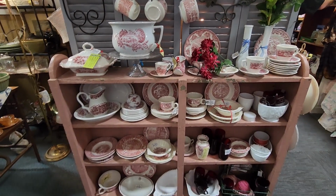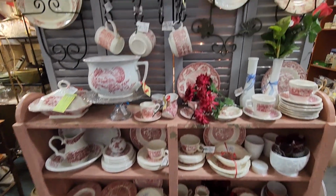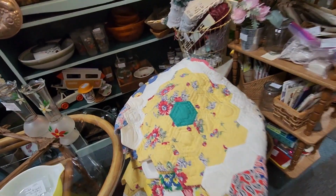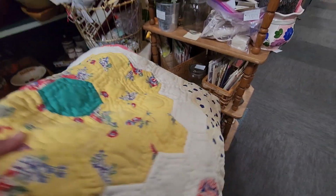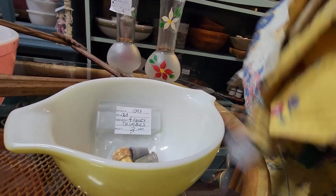More dishes. A red pattern now. And then I saw this such a happy little quilt here, and they wanted $100 for it, I discovered.